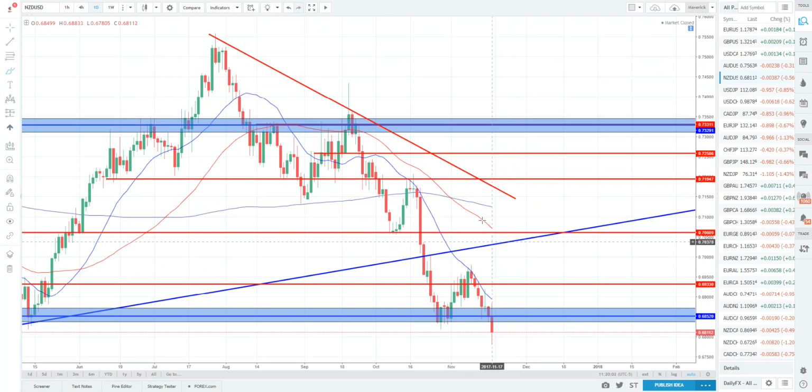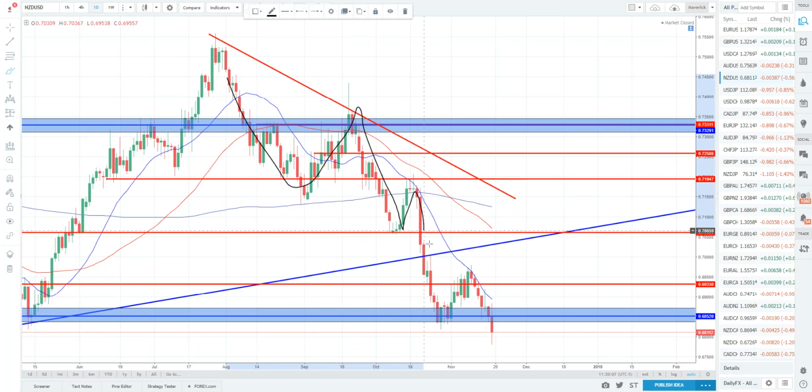New Zealand dollar, US dollar, similar setup with the Aussie. We've been making lower lows, lower highs, lower lows, lower high, lower low, lower high.